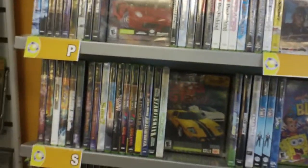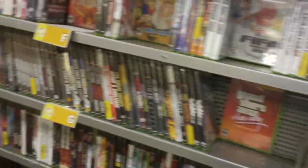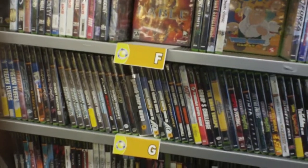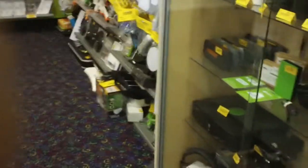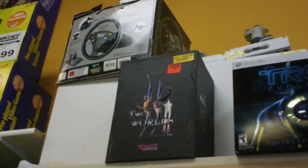There's only a couple regular Xbox games that I really want right now. Resale's the place to go if you're looking for that stuff, and the prices are half what they are here, at least. Oh well, I'm filming around and then I'm going to actually look for some stuff. Tron Evolution collector set for 360. Two Worlds 2, 80 bucks collector set. I don't know if that's for the 360, but it probably is.